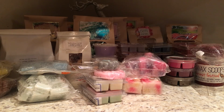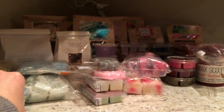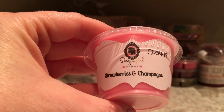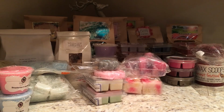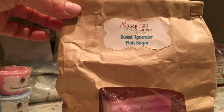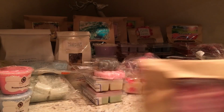Sassy Girl Aroma. Well, down to my nitty gritty on my Sassy Girl Aroma. As you can see, I wrote down the dates on which I received them. There's Sex Bomb Scent Shot right there. Strawberries and Champagne Scent Shot. And then for my friend Sarah, I purchased this on the D-stash that she did. It is Sassy Girl Aroma's Sweet Lavender Pink Sugar. It is a loaf that she has cut up. And so I'm looking forward to melting that one in likely my bedroom.